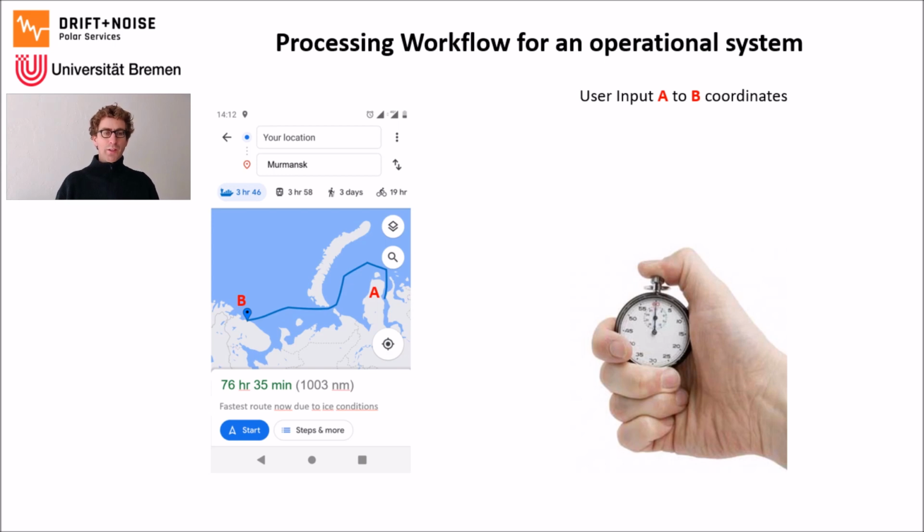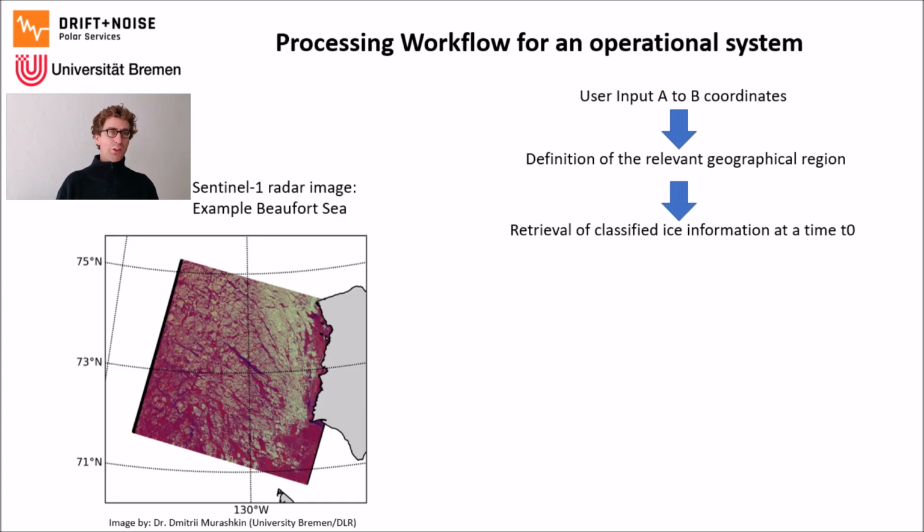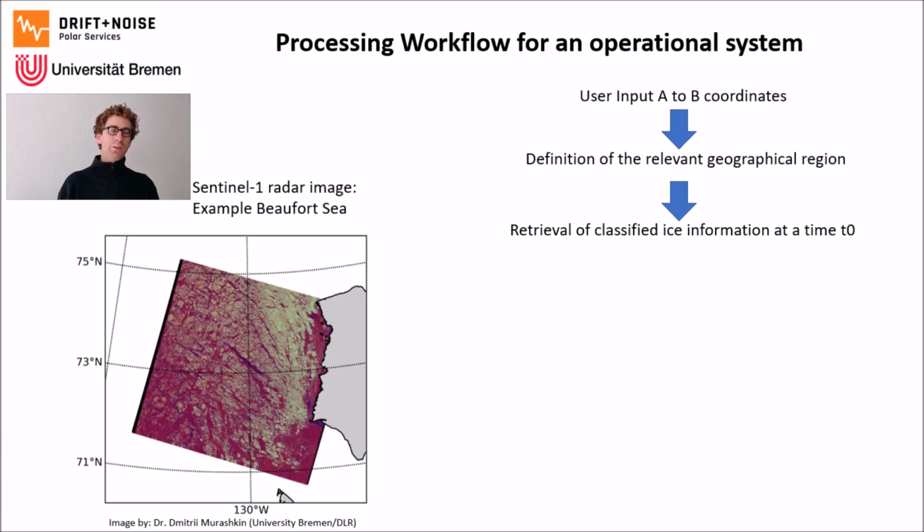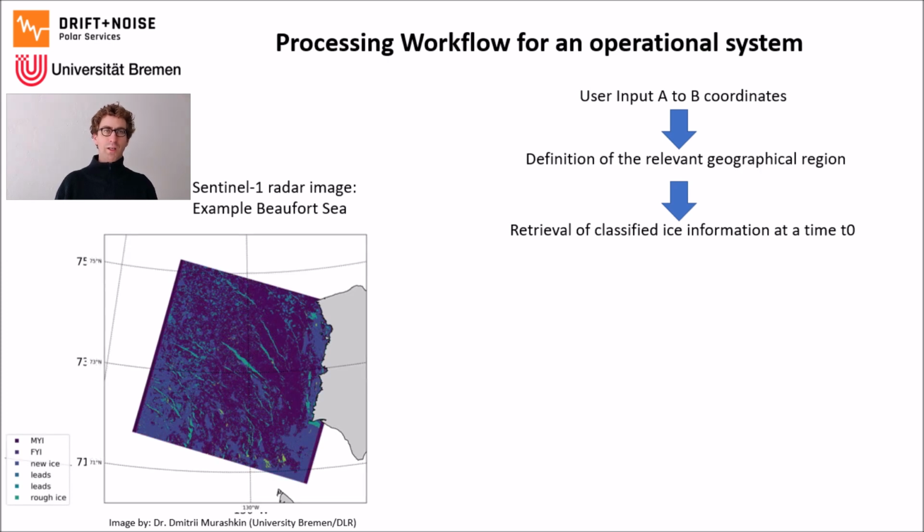So the computer gets A to B coordinates, and the computer scales the problem down to the relevant geographical region, so we don't have to calculate the entire Arctic every time. Then in the region, the computer algorithm needs to fetch classified ice information. Where do they get that from? Sentinel-1 imagery is one example. The computer program doesn't want to have radar images, they want to have ice classes on an image. So here our partner, the DLR, comes into play. They have quite some experience in classifying these images automatically into, for example, classes of open water, first-year ice, multi-year ice, etc. This is understandable by a computer.